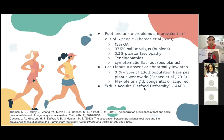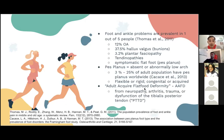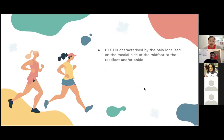A wide spectrum of etiologies have been proposed for AAFD, such as neuropathic causes, arthritis, traumatic causes, or what we call posterior tibial tendon dysfunction, PTTD. PTTD is characterized by pain localized on the medial side from the midfoot to the rearfoot and ankle, and it's associated with difficulties with activities that load the tibialis posterior tendon. In the literature, PTTD and AAFD may indicate different pathologies, but they are used interchangeably by a lot of clinicians.